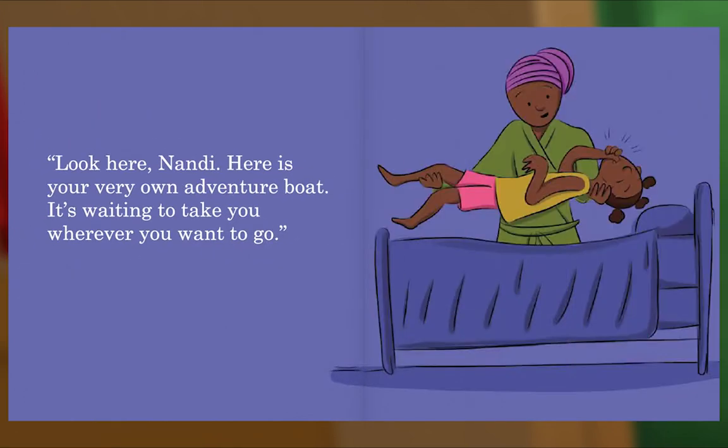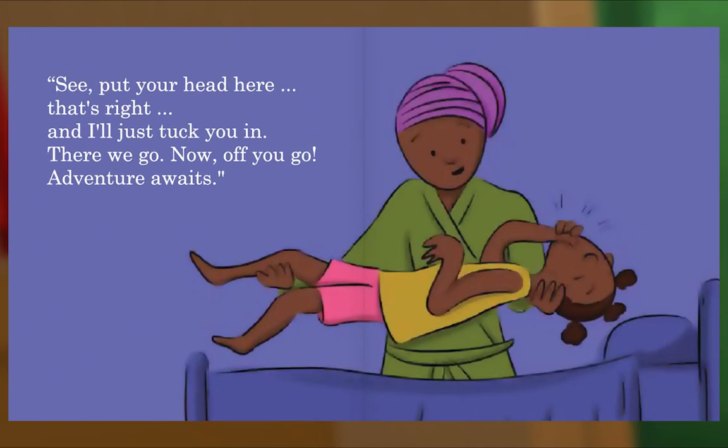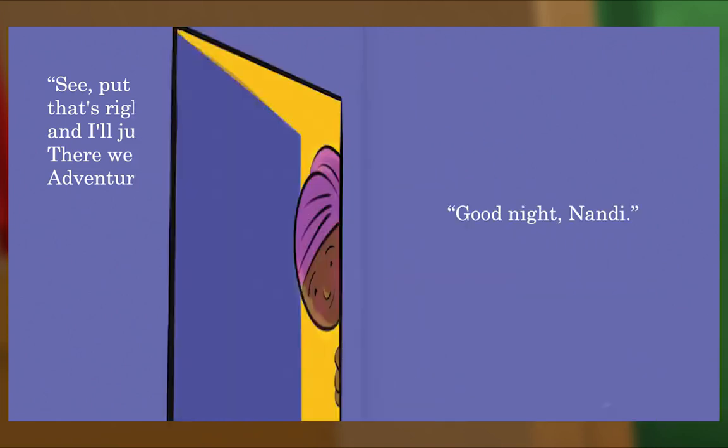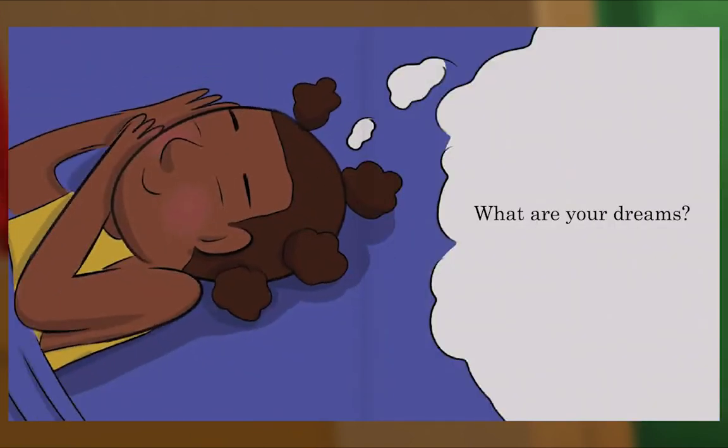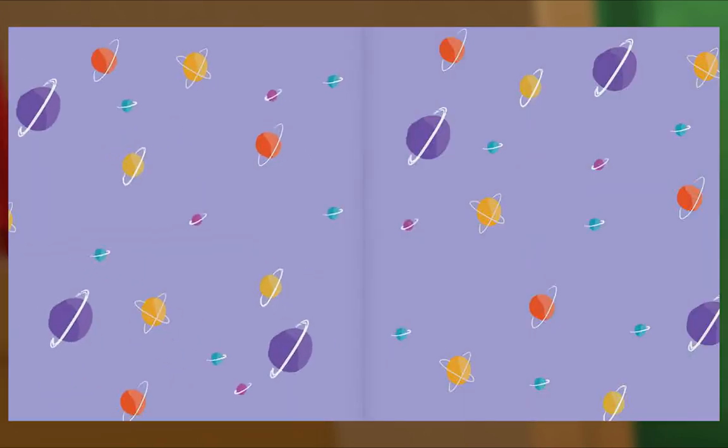Look here, Nandi. Here is your very own adventure boat. It's waiting to take you wherever you want to go. See, put your head here. That's right. And I'll just tuck you in. There we go. Now, off you go. Adventure awaits. Good night, Nandi. What are your dreams? The end.